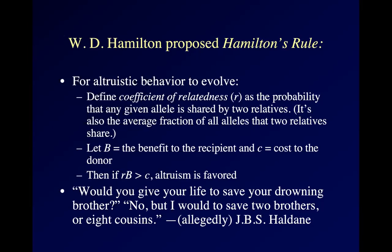And since each cousin shares on average 1/8 of your alleles, then if you give up your life, but you save 8 of your first cousins, then it's the same as saving your own life from the point of view of how many alleles get passed on to the next generation. So that's how you calculate the coefficient of relatedness. And altruism will be favored if the coefficient of relatedness times the benefit is greater than the donor cost.